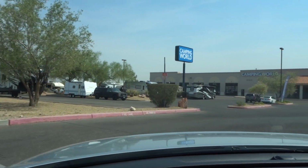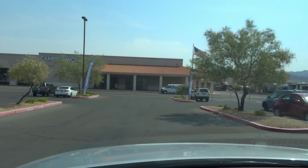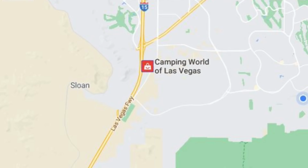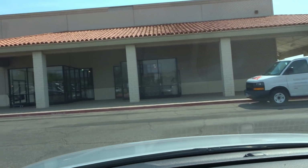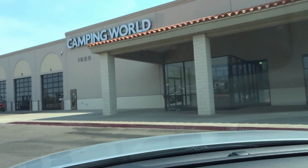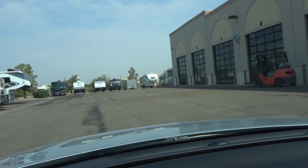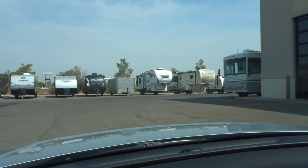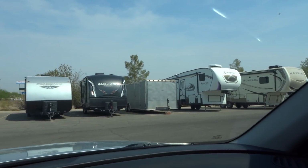And this is the big Camping World store and repair facility. They don't sell RVs here. The other Camping World, located just off of Las Vegas Boulevard, sells RVs. They have RVs for sale over there. This is just a repair facility and a store. And as you can see, they have a lot of RVs in here being repaired right now. So I imagine there's probably a pretty good backlog right now.